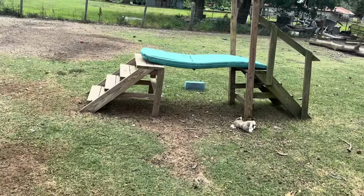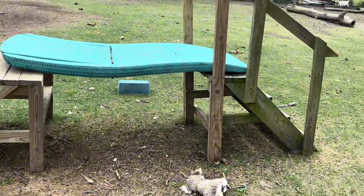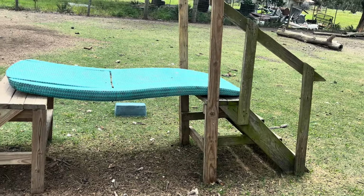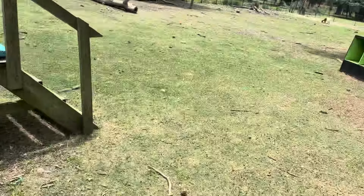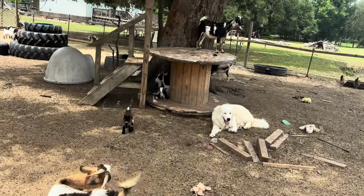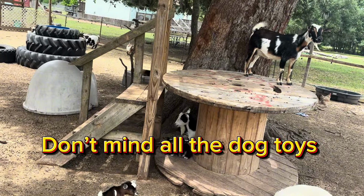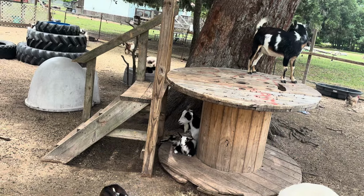You can see repurposing stairs like this. Got these old stairs for free. And I have stairs like this in lots of different places so that our goats have places to go. And again, they like to climb on things. They like to be up on top of things.